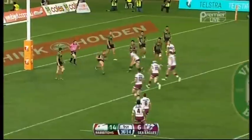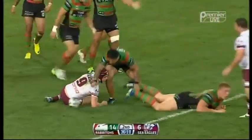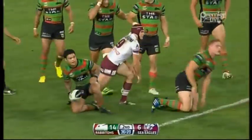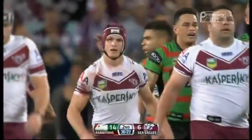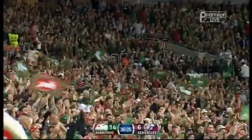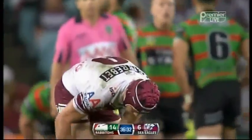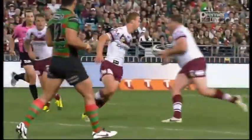That, from the moment George Rose looked like going in under the posts, they looked like scoring on just about every play after that. Now they get a penalty. Unbelievable. Well, that's a heartbreaker if you're Manly, but they're not broken-hearted. The South fans up in the borough, they know they saw something special then.